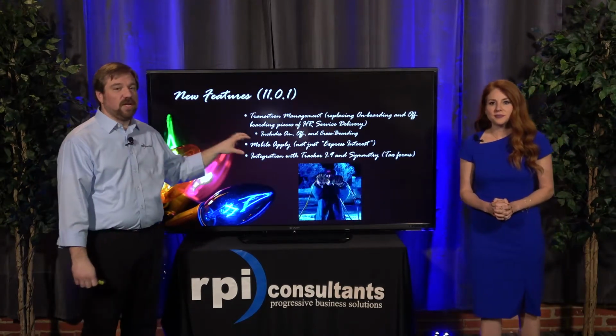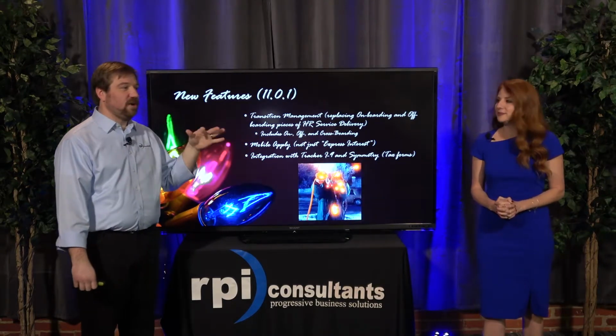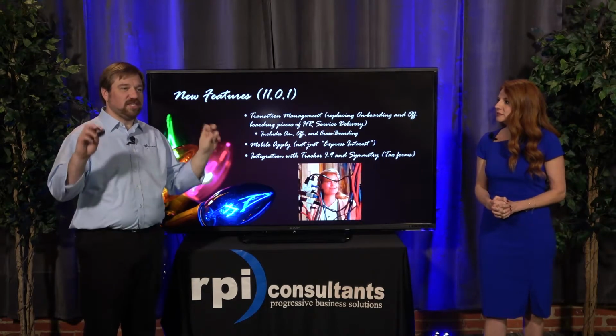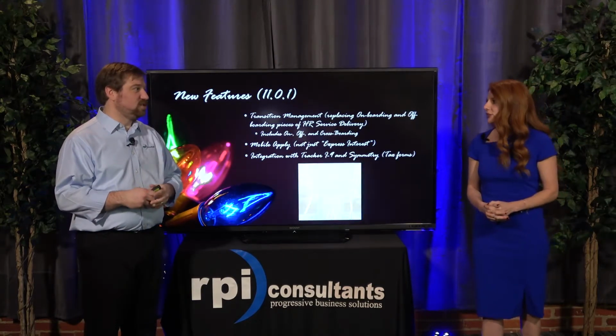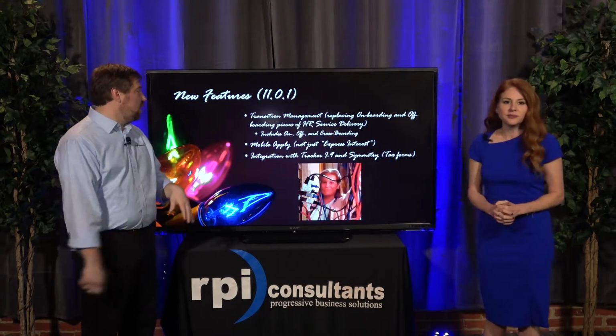Also new in 1101, mobile apply actually exists now. If you are currently on an older version and you started to roll it out and saw the mobile express interest, there actually is the ability now to apply for the job rather than just say "I'm interested," and have to go back on a PC later on and do it.